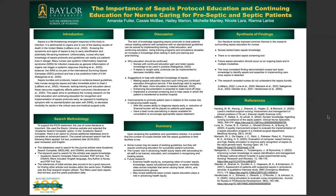Initially, we wanted to choose a topic that had widespread implications within our field. Sepsis is a life-threatening emergent response of the body to infection. It is detrimental to organs and is one of the leading causes of death in the United States. Additionally, sepsis affects around 19.4 million worldwide every year. Currently, there is an extensive amount of research that has been performed to help with sepsis bundles and protocols.